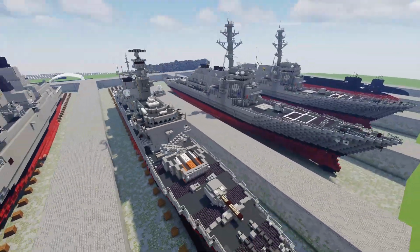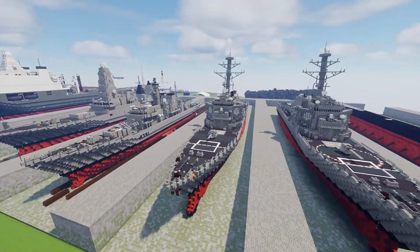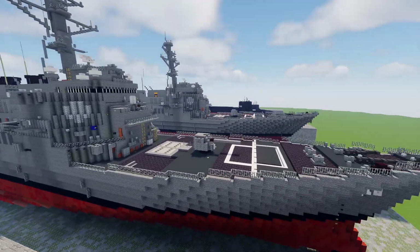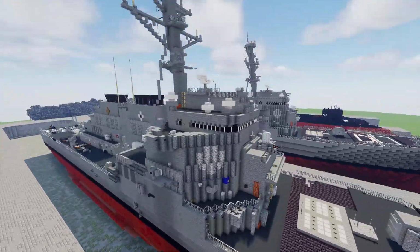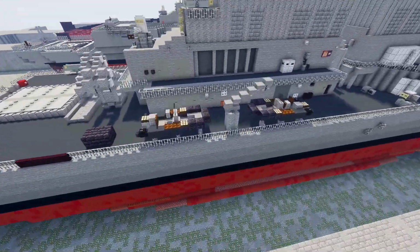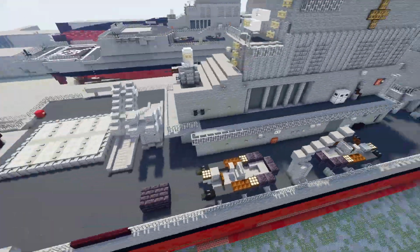All right, so the next ship is the Arleigh Burke class. This is the USS Sullivans. And this one is actually the original Arleigh Burke Flight 1. And it has the 5-inch naval gun here. There's a look at the island and the mast and the 2 power plants there. And there also are some, you call these inflatable lifeboats, right there on the side.